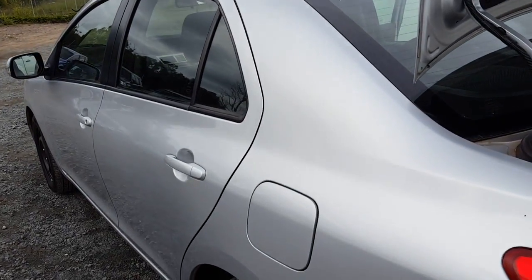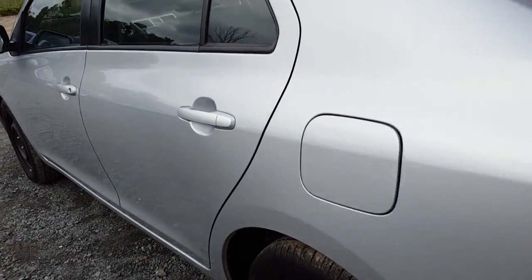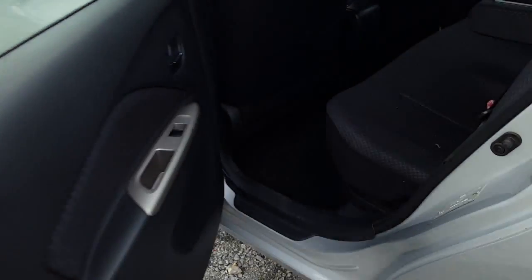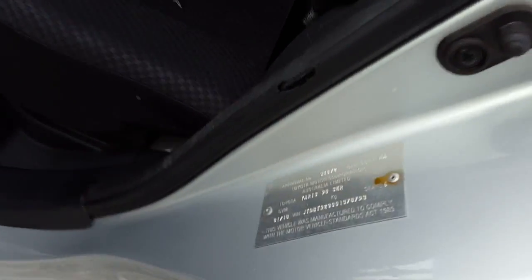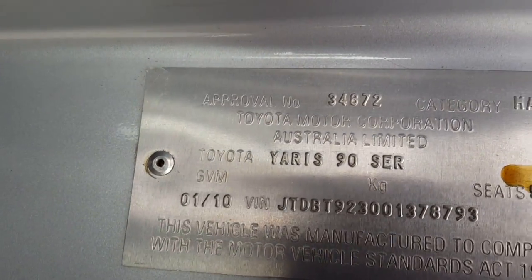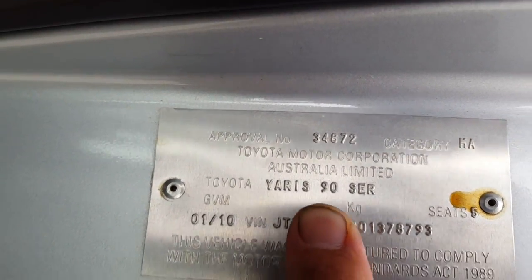Have a look down here. Everything's in good shape there. Have a look in that. No dents, see? So the car's in great condition. Beautiful. Ah, see, they put the little compliance plate there. So she's a 90 series Yaris. First month 10.